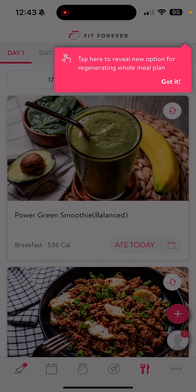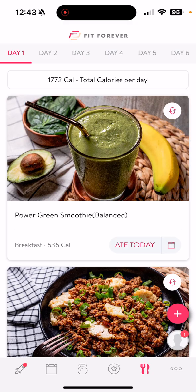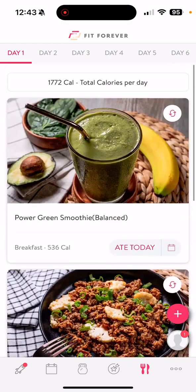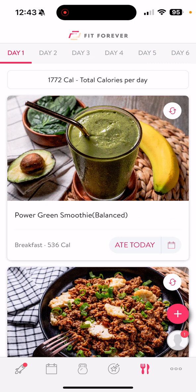There are a ton of recipes in here. Yours may not look like this. This may say enter meal plan, and that's fine. You have meal plans in the challenge that are PDF based that you'll get on the thank you page.